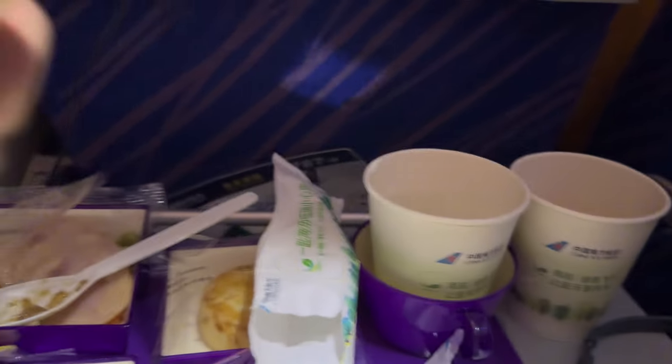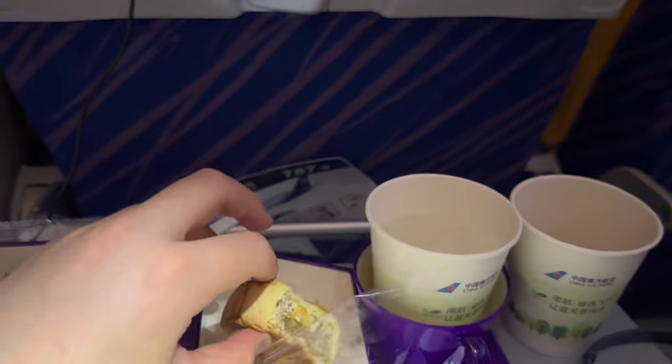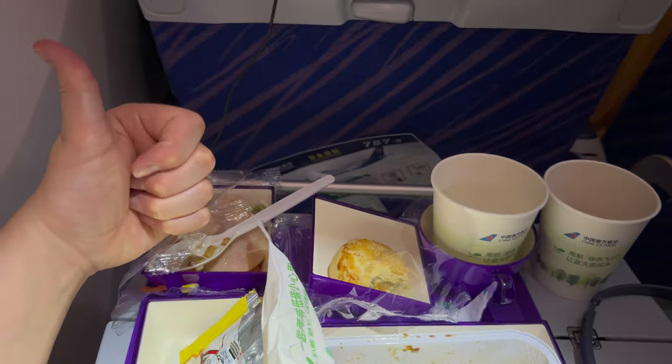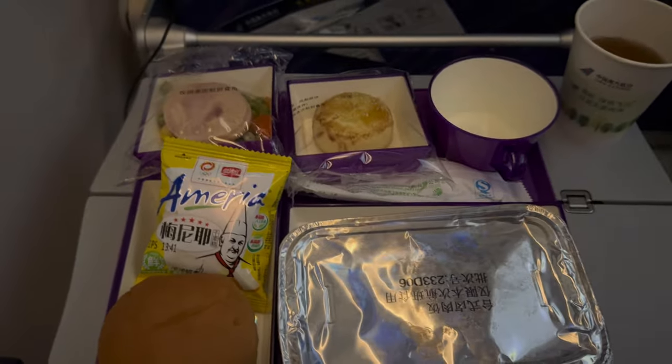The vanilla biscuit was pretty tasty, and the pastry, which had some kind of paste in it, was quite nice. Lastly, the ham salad was okay. Just a basic ham salad. Overall, a great and very efficient dinner service from China Southern. The pork rice in particular was very tasty.